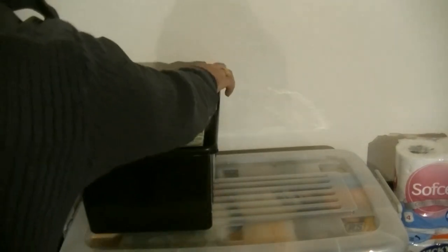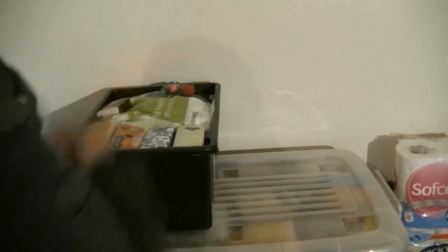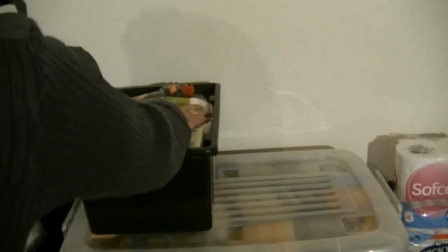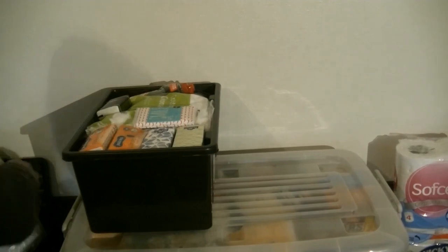So stuff them in here. Let me see if I can make some space. Right, guys and girls, it's fitting in there nicely. And just another little small packet of tissues, with just 10 tissues in here, which I can also squeeze down in here. Now, I think that box is fine now.